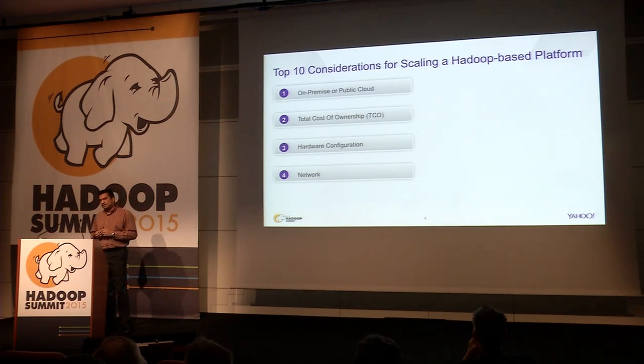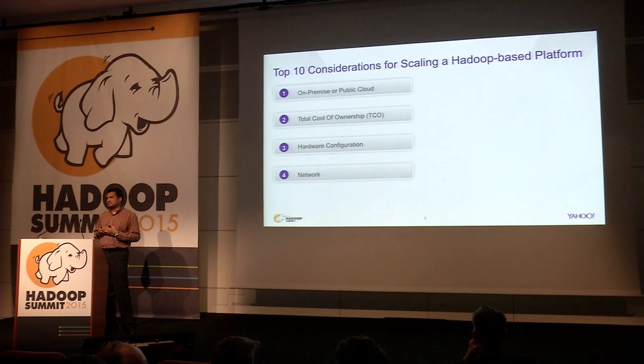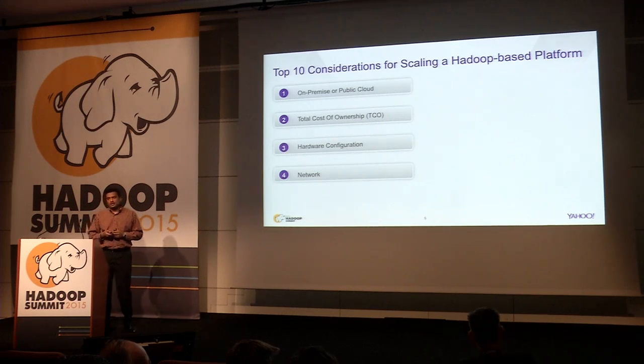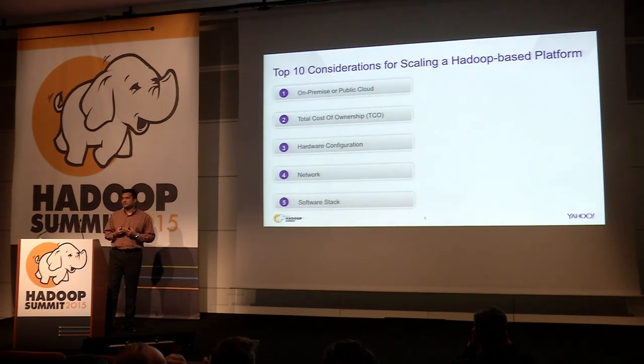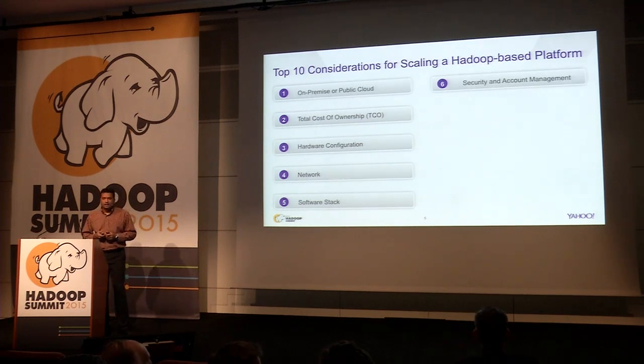Network is often not talked about, but it's a huge component in any distributed system. So I want to touch upon network a little bit more than the other topics as to why it's important. And then software stack, of course, is important. So I'm not going to spend a lot of time on the software stack. We'll definitely touch upon how we think about the software stack, okay?